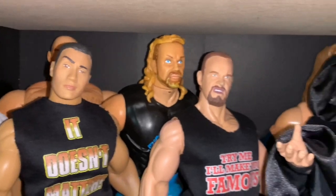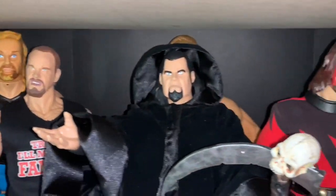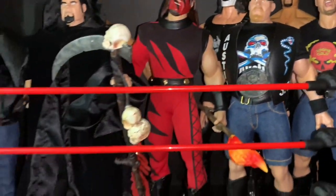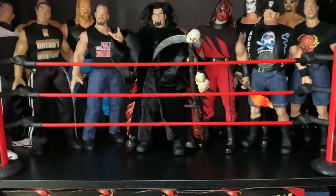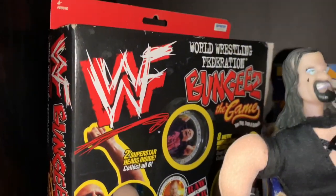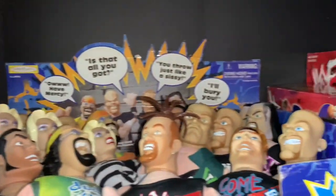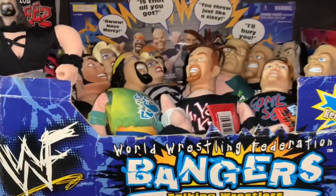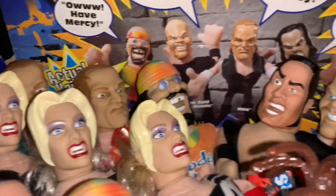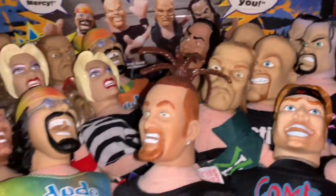Here you'll find a hodgepodge of WCW and WWF Big Figs. Nowhere else to put them, so I just kind of squeezed them all together on one shelf. Another little shelf of randomness, the WWF Bungees game with Sable and Austin. We got a couple inflatable things, as well as the WWF Jax Bangers box with all the figures and some doubles. Really cool display piece.